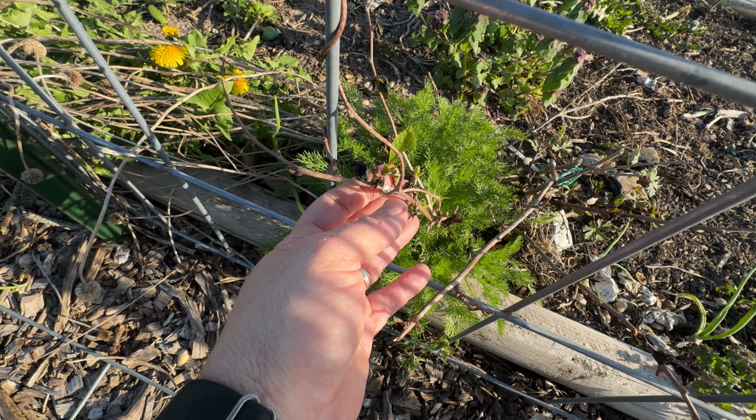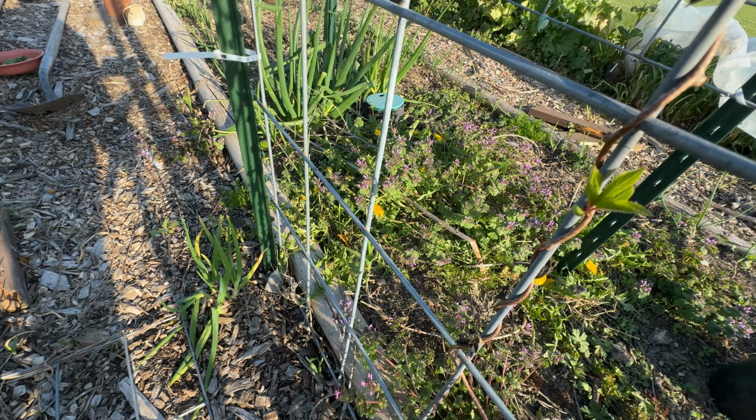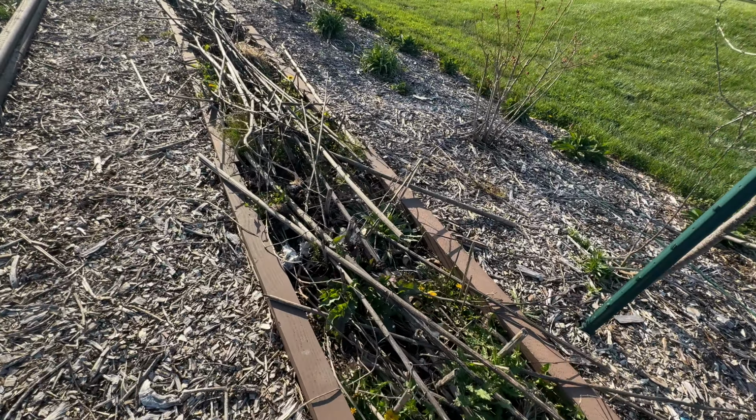This guy does have some new growth as well. That's 3 of them. And that guy does too. All 4 of them came out. That is awesome. This bed right here housed my sunflowers last year.